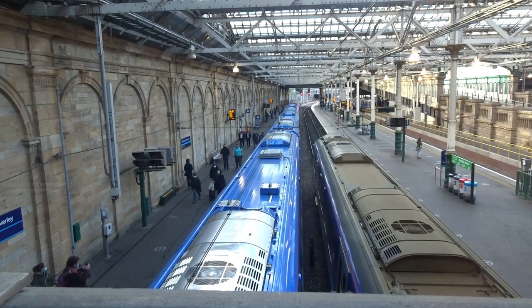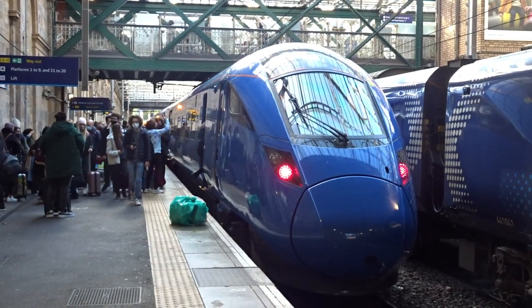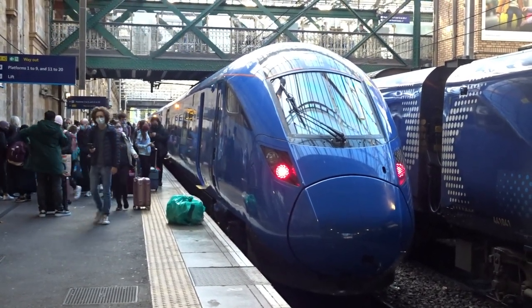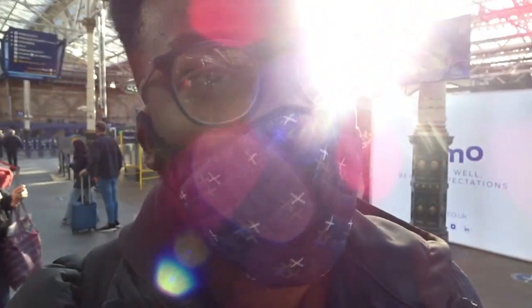So as you can see, I've arrived in Edinburgh Waverley. That was a very nice ride with Lumo. Honestly, the positives: the leg space and the seats were absolutely amazing. That's like first class stuff on standard class. The one gripe I've always had with the Hitachi trains is the luggage space, but that is kind of remedied with Lumo luggage.